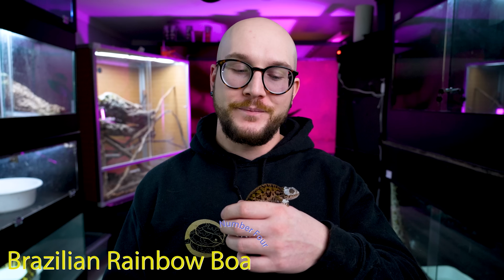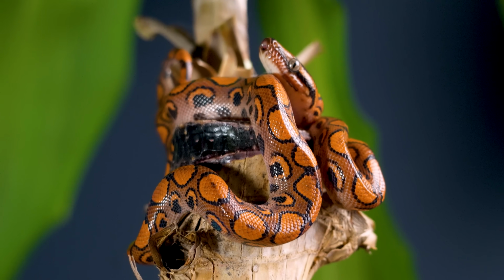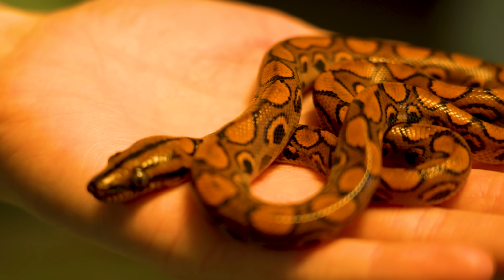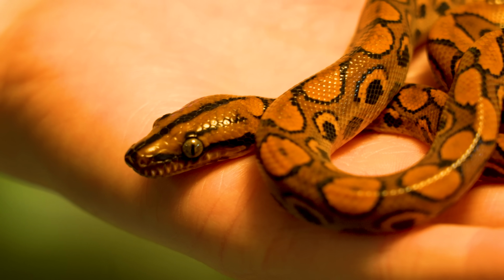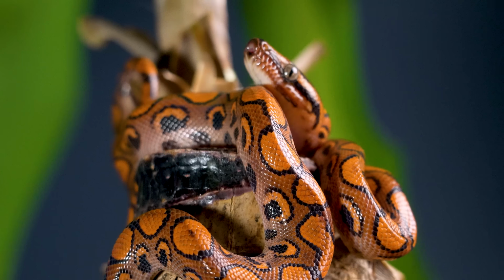Number 4, my Rainbow Boa. Now, Brazilian Rainbow Boas have always been on the bucket list, obviously. Rainbow Boas have these oranges and reds and peach tones, along with the blacks and browns, and they're darker colors, so they're one of the coolest species that there ever has been, and perhaps the most colorful and beautiful non-venomous snake in the entire world.